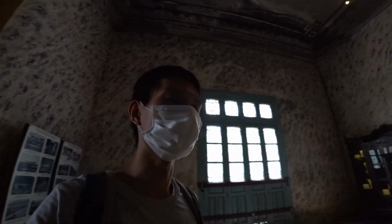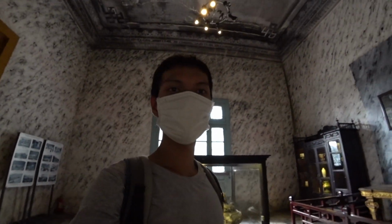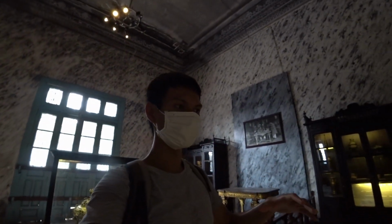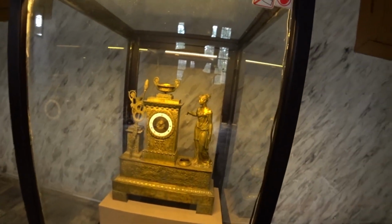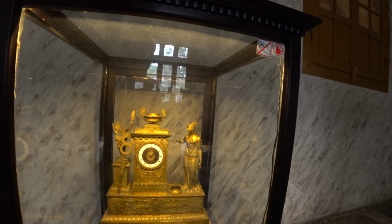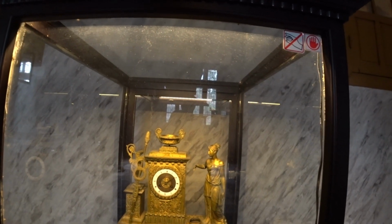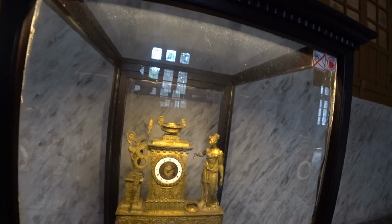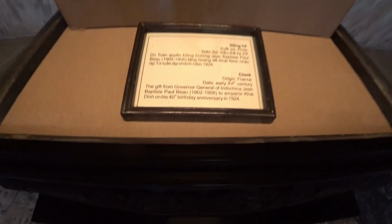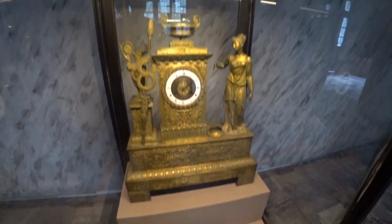It's very quiet here. It's funny that I'm the only one. If you look it up on YouTube, when people visit this place, there are always tons of people inside this room looking around, taking photos. Those are the clocks from the French as well. This is a gift from the Governor General of Indochina, Jean-Baptiste Paul Beau, from 1902 up to 1908, for our emperor.